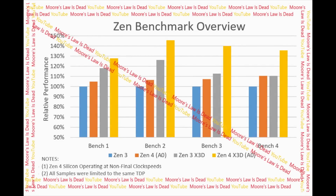So like I said, I don't think it's safe to show exact benchmarks and tell you the exact tests that were done, but what I have done is taken 4 of the benchmarks and shown relative performance between these processors. There's a Zen 3 sample, a Zen 4 A0 sample, a Zen 3 X3D sample, and a Zen 4 X3D A0 sample. Immediately, I have to call out the notes near the bottom here that the Zen 4 silicon is operating at non-final clock speeds, and the samples were limited to the same TDP, which Zen 4 is meant to stretch its legs more with higher TDPs.